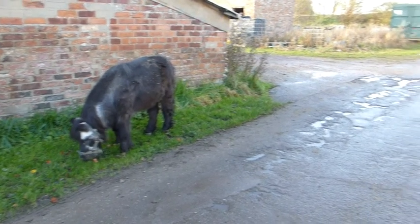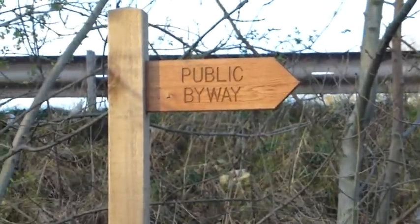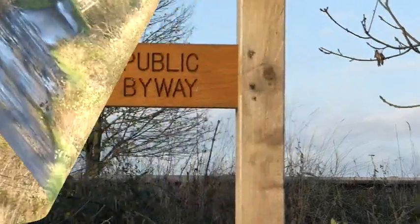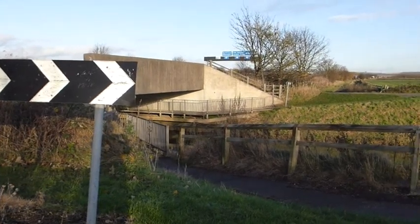Now, looking to the north along Thimble Hall Lane, we come up to the motorway at the northernmost end of the pond. At the sign for the public byway, we look eastwards towards Canal Side West and indeed the canal. At the motorway bridge, we pan round to look south along Canal Side West.